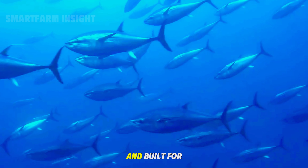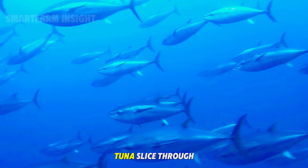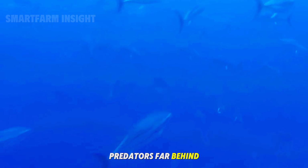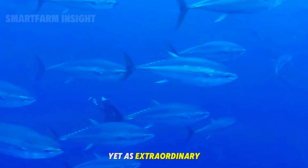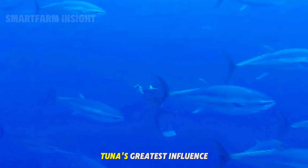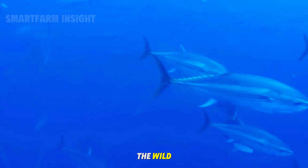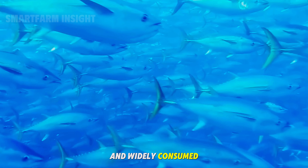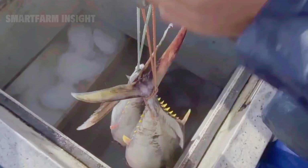Sleek, warm-blooded, and built for speed, tuna slice through the water at nearly 75 kilometers per hour, leaving most ocean predators far behind. Yet as extraordinary as its biology is, tuna's greatest influence is not in the wild, but in the global economy. From the open ocean to fully automated factories, tuna has become one of the world's most valuable and widely consumed seafood products.